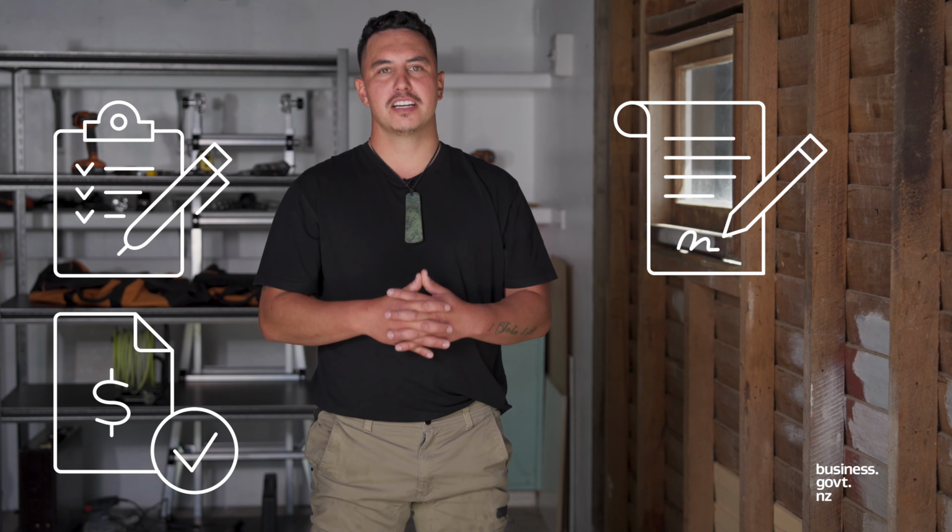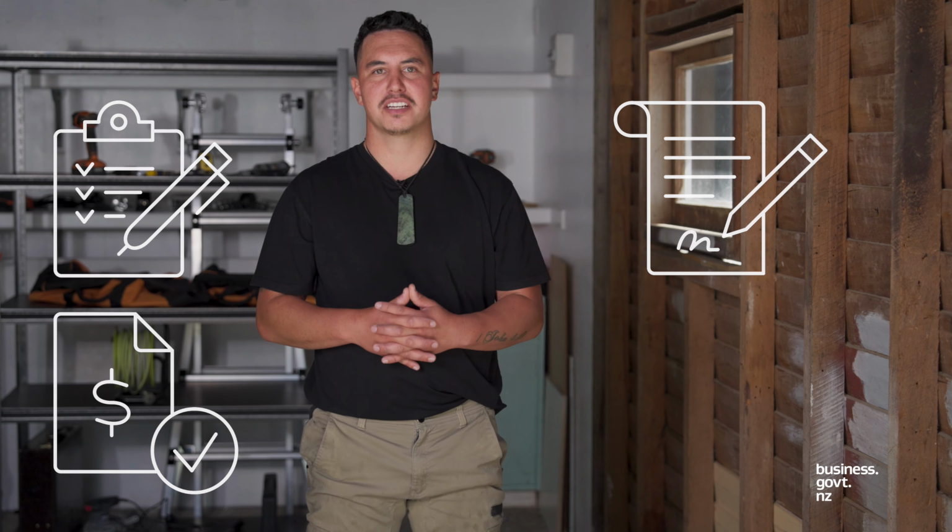If your job is less than $30,000 including GST, you don't legally have to have a building contract, but it's still a good idea to have one to make sure everything is clear. If you do decide to have a contract for a job that's less than $30,000 including GST, then you must provide a disclosure statement and a consumer protection checklist if your client asks for them. Remember, the same rules apply as before. You can't make any changes to them.